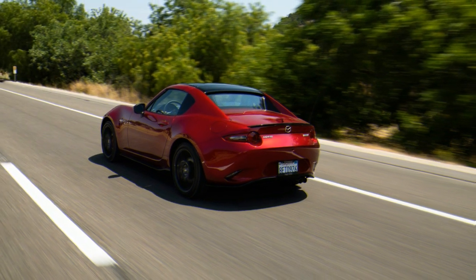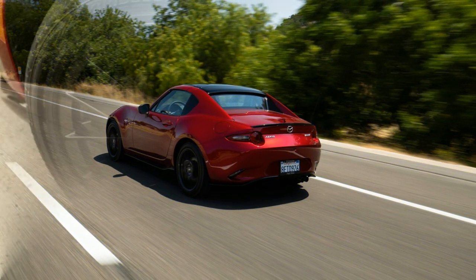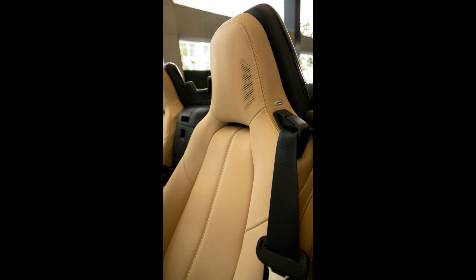Climate controls are straightforward to operate, but Mazda Connect could use an update to keep up with the competition. Its graphics are starting to look dated, and it lacks Android Auto and Apple CarPlay, both of which are available on the 2018 Mazda 6 and 2019 CX-9.